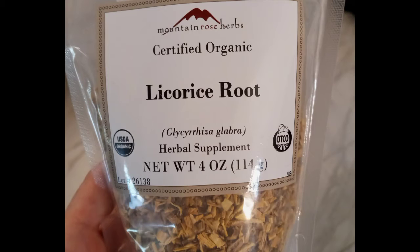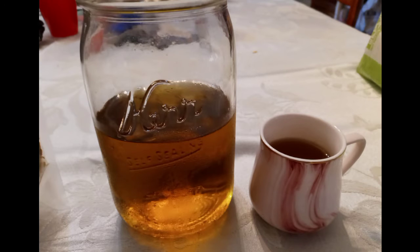And this also can be consumed easily in a tea, and I'll show you that later at the end of this video, because that is how I have been using these herbs lately. And I have also made tinctures, but the tea for me has been convenient and easy, and it's a way to get the herbs in me today rather than waiting 6 weeks like you do with a tincture. So this is how I prepare my nettle and licorice root.